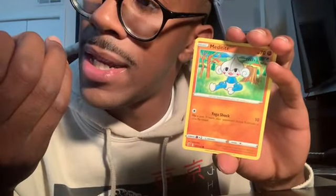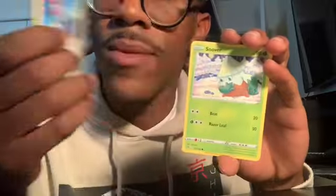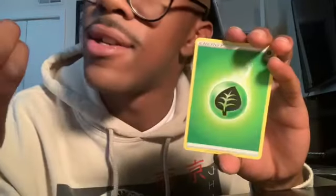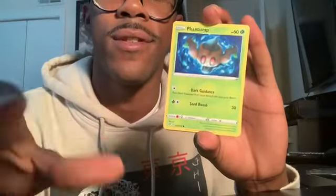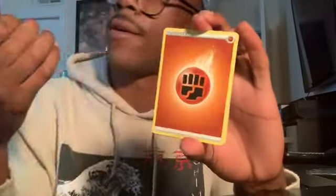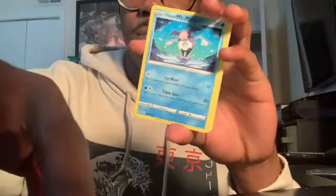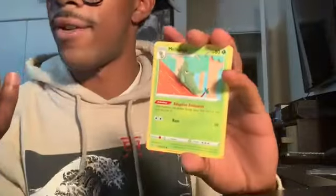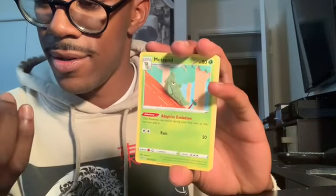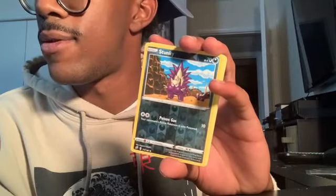Whoa. Palossand. We have Medite. We have Skyla. We have Snover. We have Energy. We have Phantump. Energy. Oh, it's that clown dude. Forgot him. Mr. Mime. I said that clown dude. Ooh, that's a nice little holo rare.